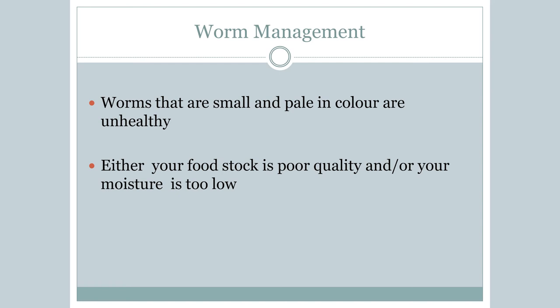Worms that are small and pale in color are unhealthy. Why are they unhealthy? They don't get sick. Nothing kills a worm. They don't get diseases. The only two reasons are food stock and not enough water. Those are the only two reasons why they won't breed. Because they don't have the right food or enough food. They don't have enough water or the right water. That's all you have to worry about with worms. Nothing else. It's easy, people. It's easy peasy.